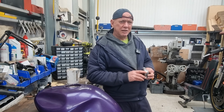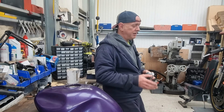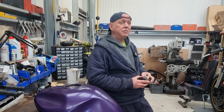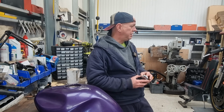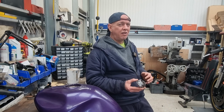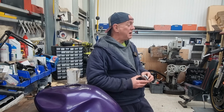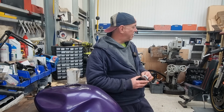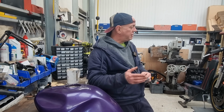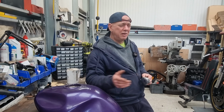People get a bit fussy about dynos and sticking their bike on it, but if you think about it, you're not asking the bike to do anything that it wouldn't do on the road with an angry man driving it, basically. You're not going to be revving it any higher, or sticking it on the back wheel and having all the oil not going where you want it to go. Literally, you're just taking the engine all the way through the rev range. That's why you've got rev limiters, so it doesn't go any more.